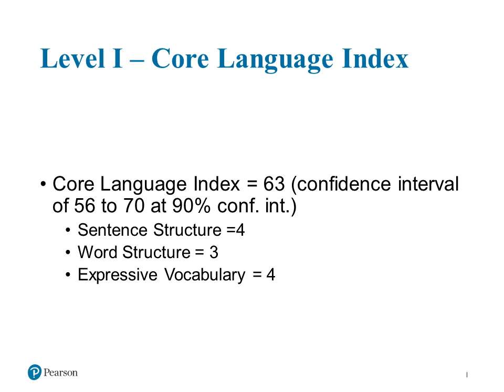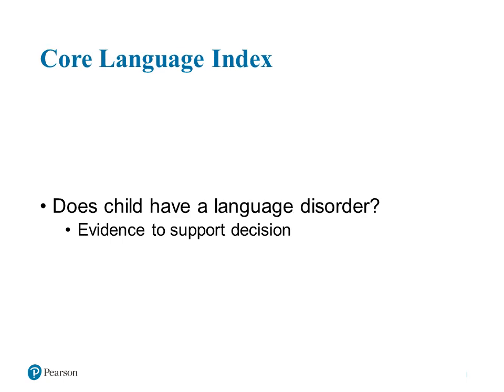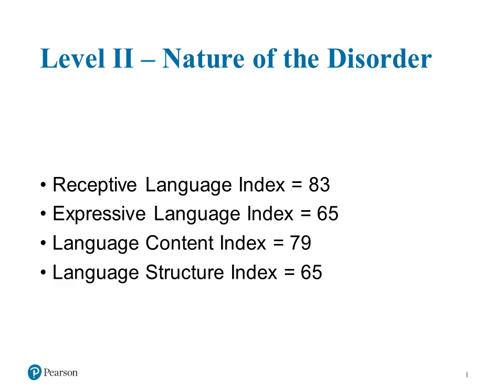So the core language score, again, here is 63. We see a confidence interval of 56 to 70. Sentence structure, word structure, 3. Expressive vocabulary, 4. So again, if we think about does this child have a language disorder, I think that those scores absolutely support the continued diagnosis here.